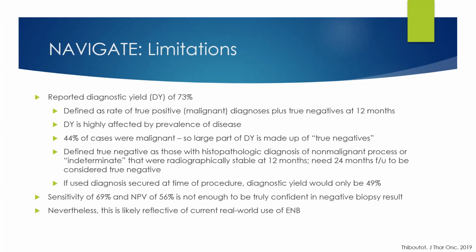Additionally, there's this idea of diagnostic yield. Some of you might have been wondering, when I was reporting those numbers in the previous trials, the diagnostic yield is this, but what does that mean? Oftentimes it's not defined in the trials, which is really important. In this particular trial, they defined it as a true positive, so they got a diagnosis of malignancy in that biopsy, or they also included true negatives at 12 months. So it was the cumulative of those two. Now, the first thing is that diagnostic yield is highly affected by prevalence of disease.